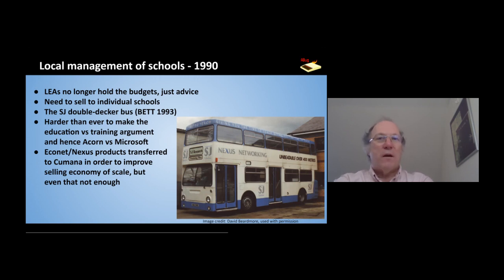But that wasn't enough. It was becoming too hard to sell to schools. It was becoming harder than ever to make the argument we'd always had to make about education versus training, that schools should be teaching pupils about, for example, word processing as a concept. They shouldn't be training them in how to use WordStar, because by the time they get out into the workforce, that won't be current. But we had this argument over WordStar in the 80s, over MS Word DOS version in the early 90s, and Word for Windows later on. People said you have to teach the thing that people are going to use in the workplace, which meant that you couldn't use Acorn kit.